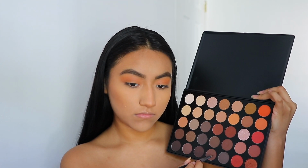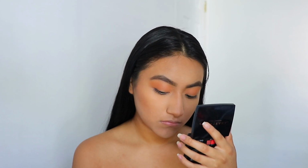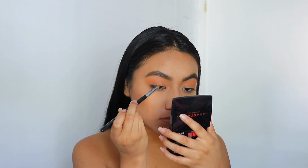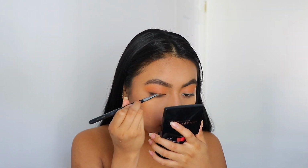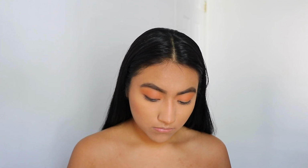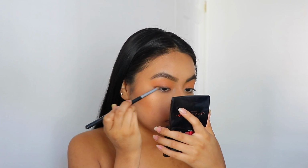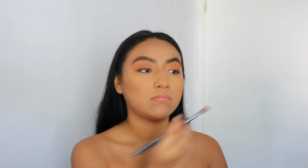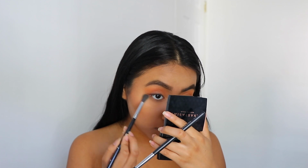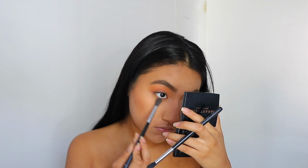And next up, I'm using this slightly brown color, and I just smudged this along my lash line, and I really wanted to go for a really subtle look, nothing too dramatic, just something really natural, so that is why I'm lightly lining over. And next up, I am blending that shadow also on my under eye.